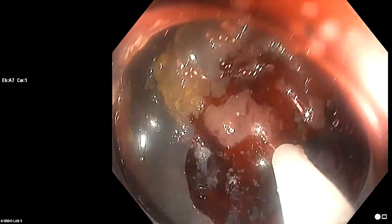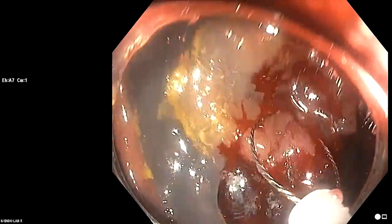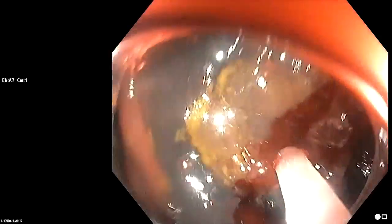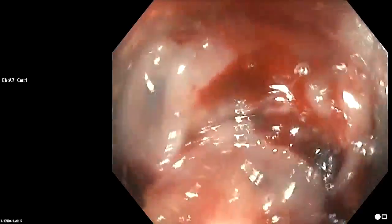Obviously, our rules for closure right now are if we have a lesion that we've removed with electric cautery and, John, yeah, it's a little tougher, isn't it? Yeah, but it's going through okay. I'm trying to not get overly greedy.